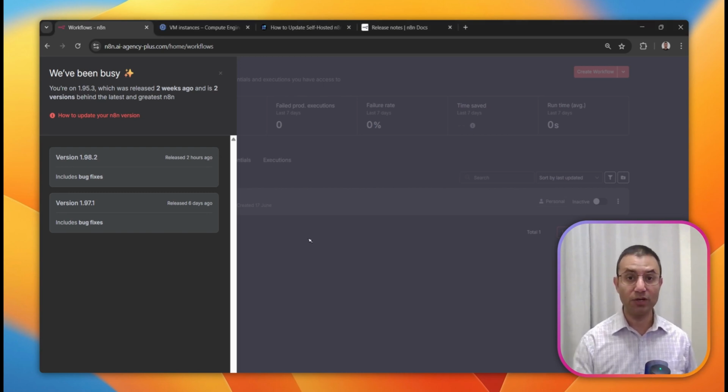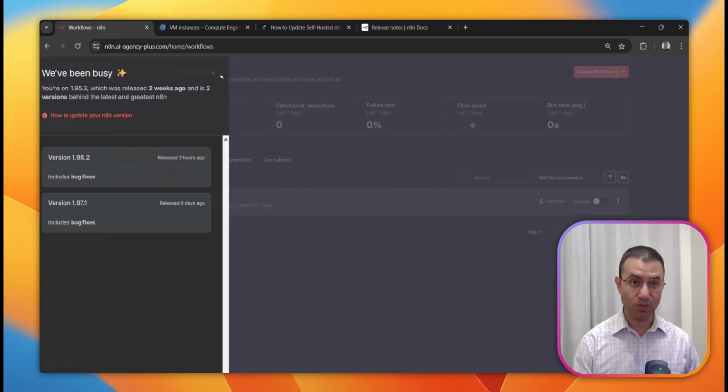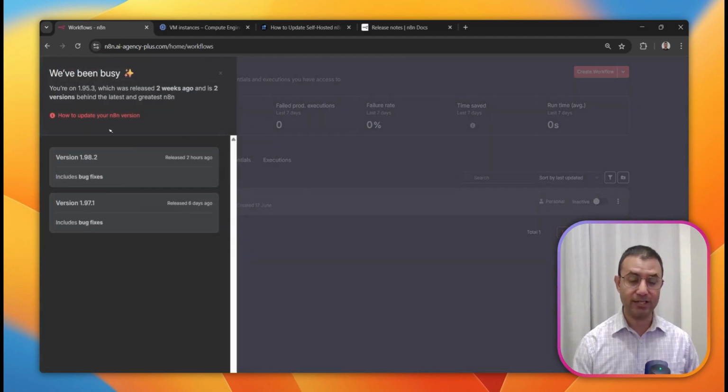If there is a new version of n8n, you will see a little notification here in the menu. Here we can see there are 2 updates, and when you click on it, it'll give you more details of the version that you're running and the version that you can update to.